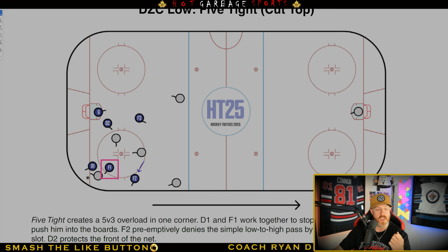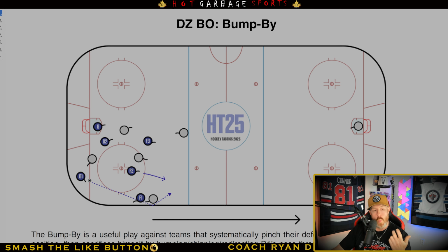When you are forechecking on the defensive side, the first forward is the one supporting defenseman 1 in the corner when they don't have the puck. Forward 2 is up high and on the wall, and forward 3 is in the high slot. And once players cause a turnover and they get control of the puck, those positions change. Who was forward 1 may now become forward 2, and who was forward 2 may now become forward 1 on the breakout, and who was forward 3 may remain forward 3.